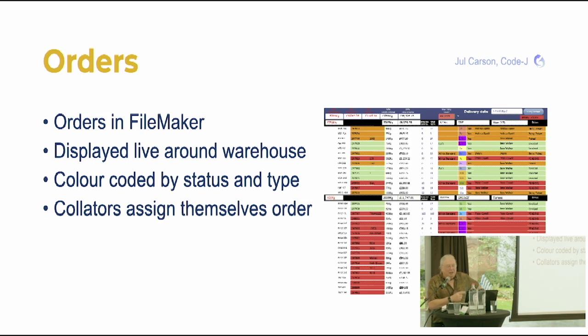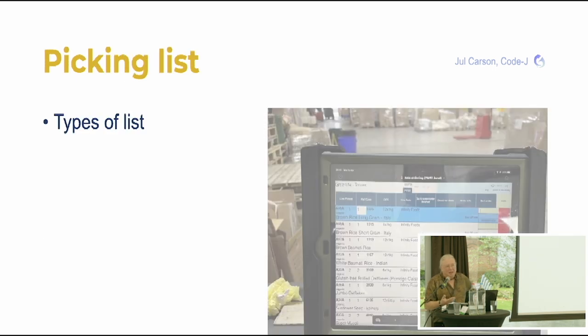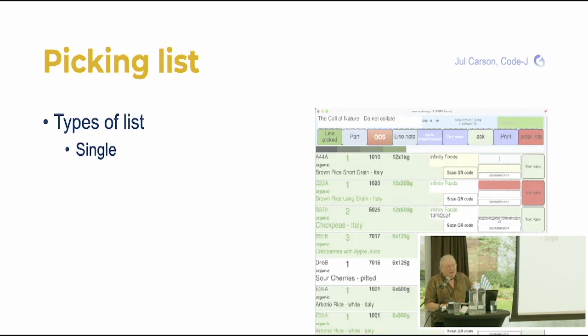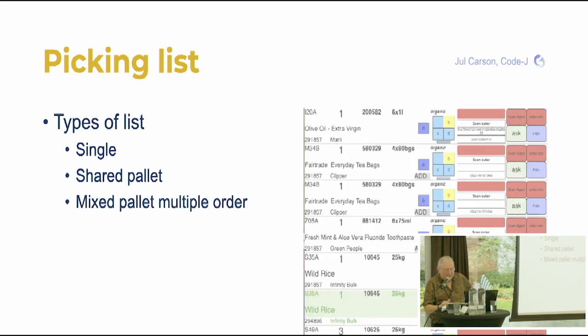The collators assign themselves the order. They'll go to that screen. They'll say, right, I'm going to do that order, and that order. And basically get it into their iPad. And the priority order is carrier, delivery and collection. And again, they will then decide if they've taken one order, they'll get a one order list, or a two order list. If it's a shared pallet list, for example, these little blue and yellow squares signify the position on the pallet of the order. So you can see that that's being picked to mostly go into position C on the pallet. And the other order will go into the other one. Or you can have a mixed pallet order with up to 4 orders on the same pallet.